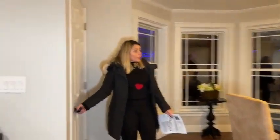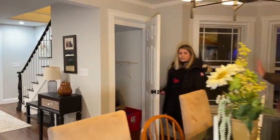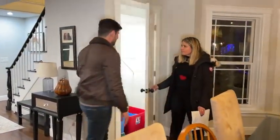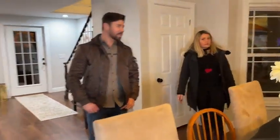This house has so many closets. A lot of closets. Oh my goodness. It has a lot of stuff in it for now, but yeah, we have a lot. So it's pretty bright. So we have this closet.